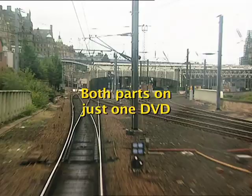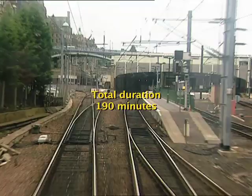Waverley Station lies within a natural valley hollowed out by glacial action in the Ice Age. The station covers an area of 18 acres.